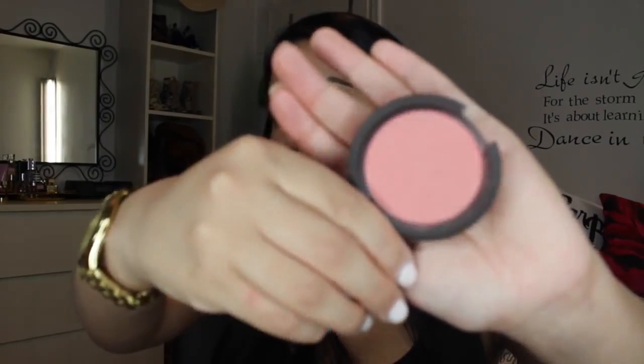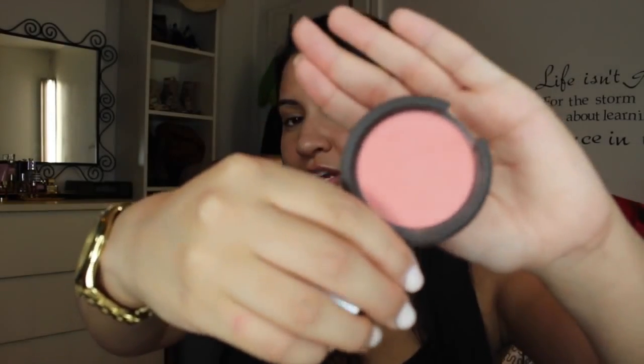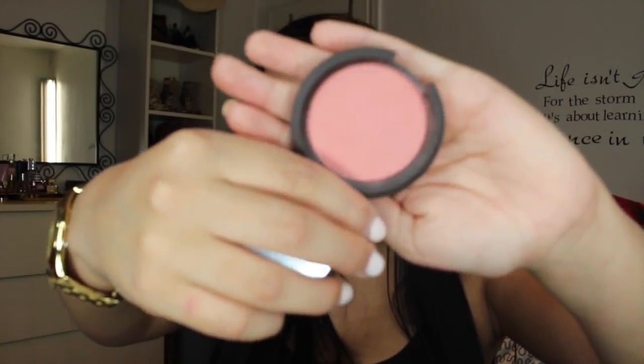And then I got this also a while back. This is the Becca Flower Child blush, and this was sold out everywhere. And when I found it on, I think it was JCPenney and Sephora, I jumped on it, and it's such a pretty blush.